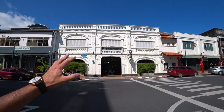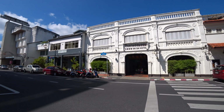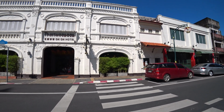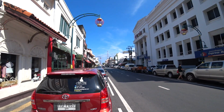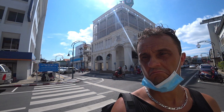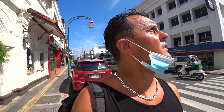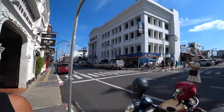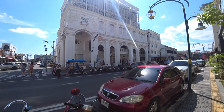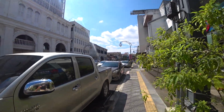This is the hotel that I really like, it really looks like Portugal with the wooden windows and everything. Really beautiful, man. What do you guys think about Thailand? I mean, this city, beautiful or not? Because I think it's really nice. Oh, this is even better, this building. I wonder what this building is here? The white one. I don't understand because there are some Chinese letters there.